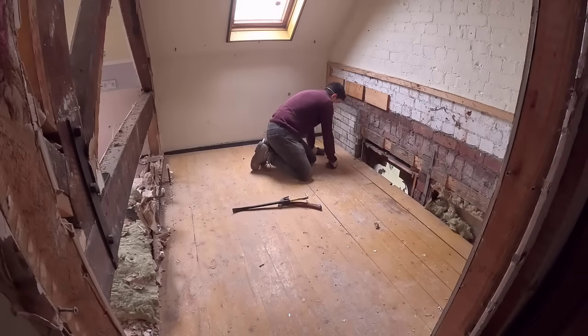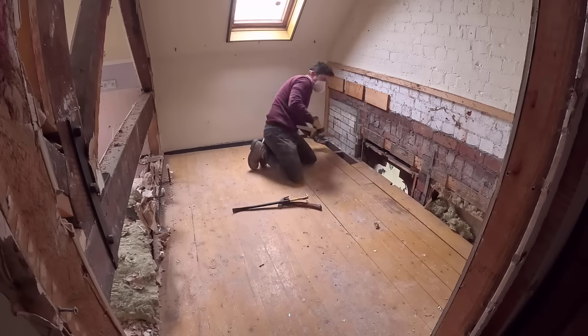Gil decided to take the floorboards out to see why there's such a big gap between the ceiling downstairs and the floor upstairs.